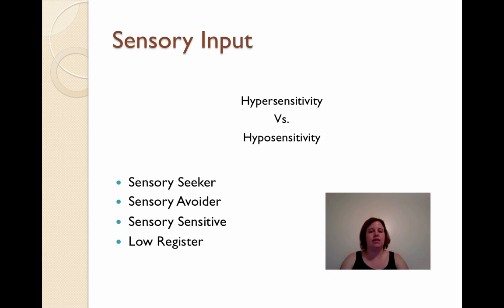Sensory input. There are two types of sensory input, hypersensitivity and hyposensitivity. Hypersensitivity is when a person doesn't like the sensation and usually avoids the sensation or needs desensitization. Hyposensitivity is when a person doesn't seek out the sensation and doesn't realize that they are overexerting that sensation, and they need more stimulation. There are also four more definitions of sensory input.